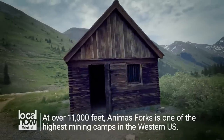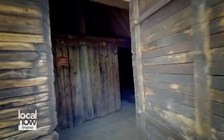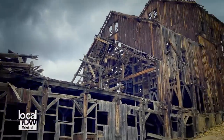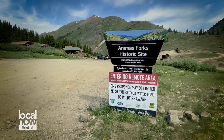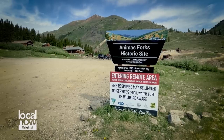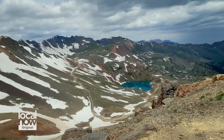This is the 1882 Animas Forks Jail. Men that were held here were generally held for a short time and then taken in to Silverton. Animas Forks Historic Site was established in 1875. Population 114, elevation 11,160 feet. Animas Forks is a very well-preserved ghost town.